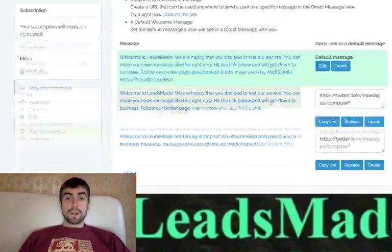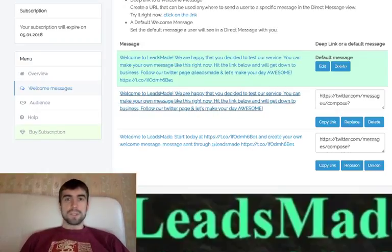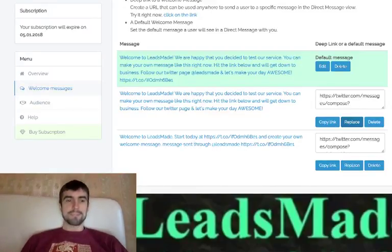And those below it are deep link messages, as we call them. They all have links, and you can make all of those messages separately. They can have totally different data, totally different information. After you create them, you just have to copy this link and place it anywhere you want on the web. This is basically how it works. It's just that easy.